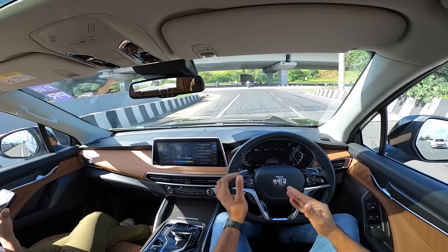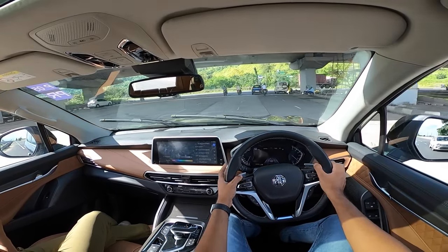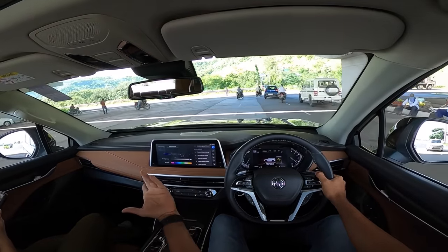Let me hold on to the red line. Let me see. It's marked at 6,000 RPM. It should go at least till 5,000 RPM, right? Why does it shift so fast? And I'm so confused today. Why am I confused today?